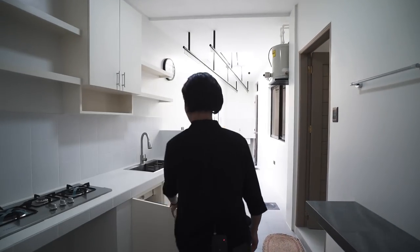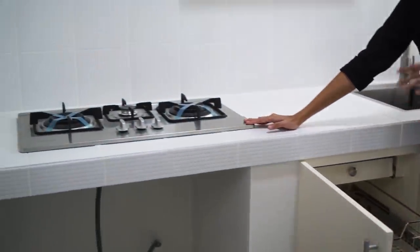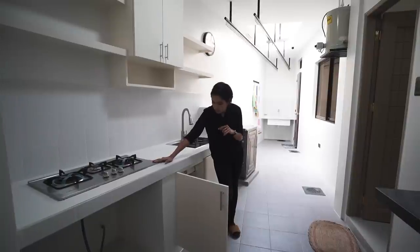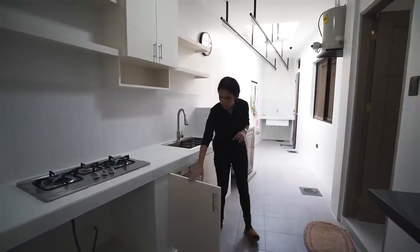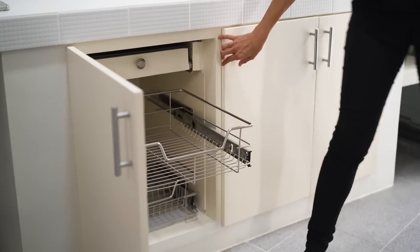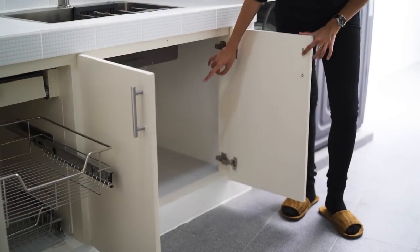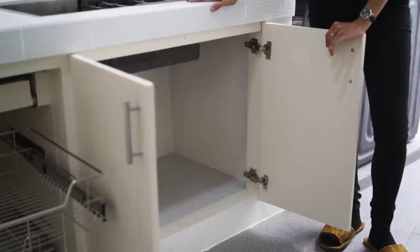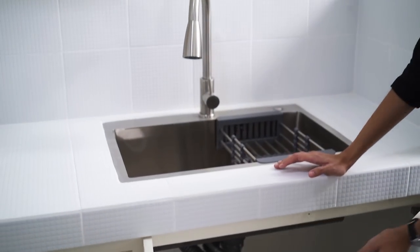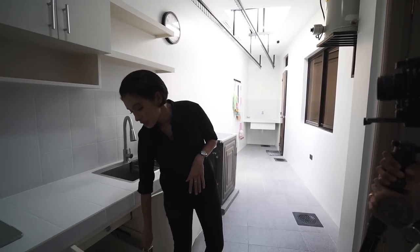And then you have your sink over here, as well as your built-in stove. Usually, ha, hindi nila ginagawang built-in sa service area. But this is already built-in and almost flush. Then you have some storage here, still with the kitchen systems, with the drawers and all. Oops, sorry, wrong side. And then under the sink, tiled. So it's easy for maintenance. Kasi minsan tumutulo naman talaga yung mga pipes, diba? So at least you know that kahit mangyari man yun, not that it will happen, but if it does, it's gonna be easy to maintain.